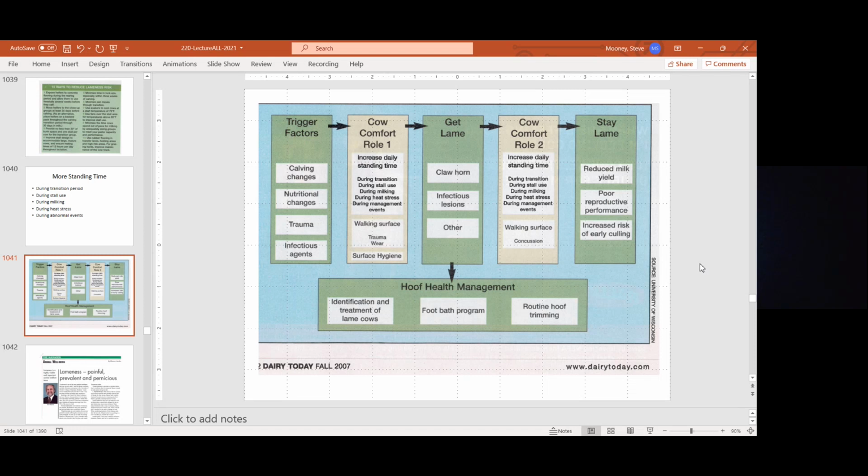We have something wrong with the hoof. We may have an infection, hairy heel warts, foot rot, that causes problems. We can try to get out of that cycle by identifying and treating those animals, getting a foot bath program in, routine trimming, trying to give them an opportunity to fix themselves, to rest.